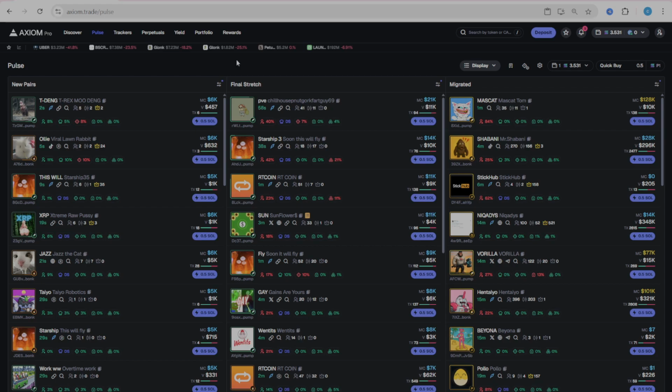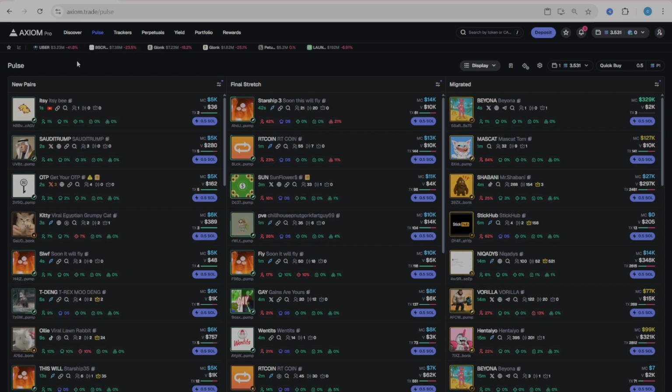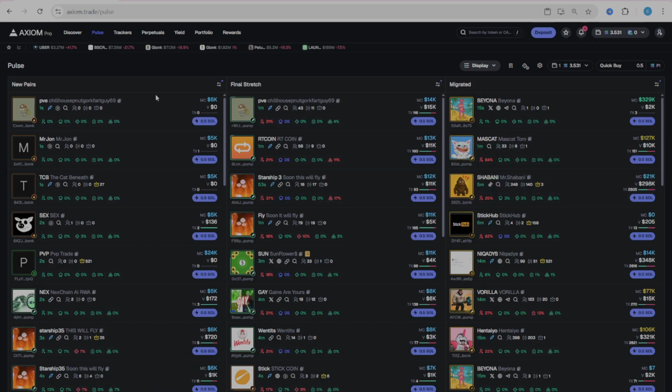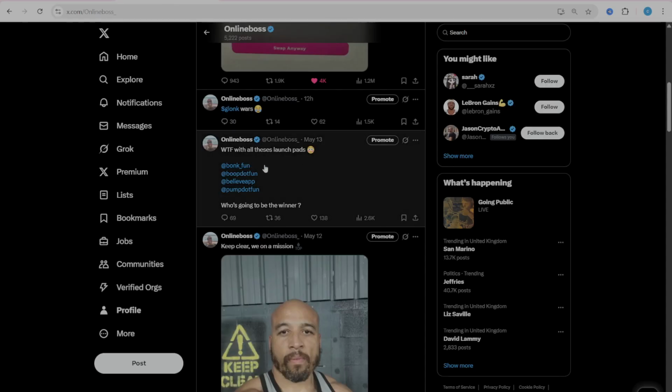Okay, so like I said, the beautiful thing about Axiom, you've got access to all these different launch pads. Look, automatically you can see Pump.fun. You can see the launch pad and all the 3 main ones. All right. So let's just talk about these different platforms.